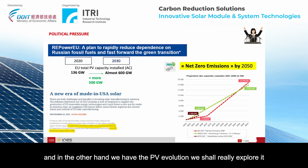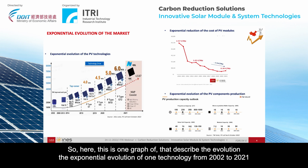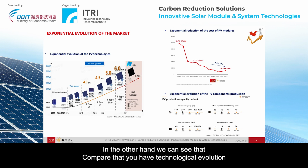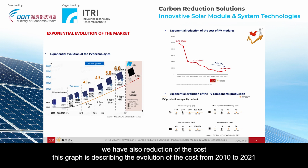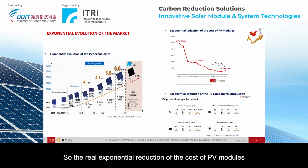On one hand, we have this pressure, and on the other hand, we have PV technology, which is really exposed. This graph describes the exponential evolution of one technology from 2002 to 2021 to reach high efficiency, about 800 watt peak. Alongside this technological evolution, we also have a reduction of cost. This graph describes the evolution of cost from 2010 to 2021. As we can see, we had €2 per watt peak in 2010, and today we talk about 20 cents per watt peak. So a real exponential reduction of the cost of PV modules.